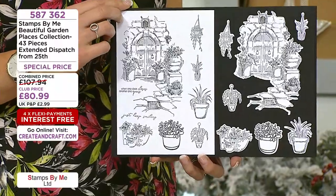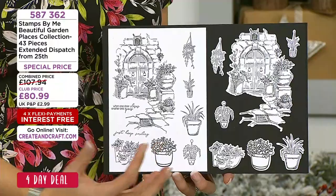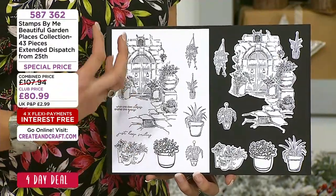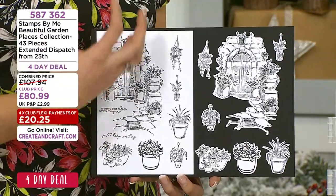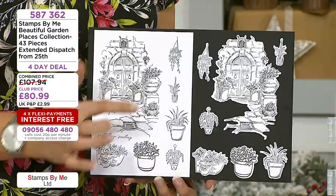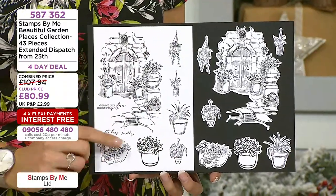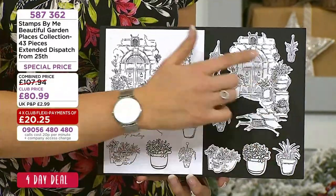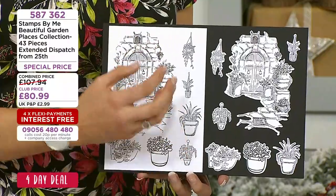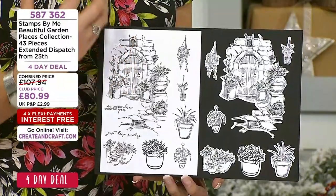So you can see here we have this beautiful design, and they all work together. They've all been designed together. All the pots and the hanging baskets have all been worked so that they all fit with each door, they all fit with each pathway. So you get this open design here where you can see it's been stamped, and then I've stamped all of them out on this piece of cardstock here. You get the lovely sentiments. The great thing about them is you don't have to fussy cut any of them. They go around the plant pots, the hanging baskets, and you can really build in these. You can really go to town with them.